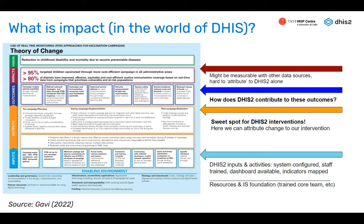Then we looked at this output level and we said, you know what? This is a bit of the sweet spot for DHIS2 interventions. These are the things where we can actually attribute change to DHIS2 and its presence and how it's being used. And then you keep going up these levels. So how does DHIS2 contribute to these outcomes? So looking at things like campaign coverage, campaign effectiveness, how is DHIS2 used to actually achieve that? And then you typically have your high level impact, but that's a very difficult part to actually attribute change to DHIS2 because there are so many different factors, right? DHIS2 alone is not the one helping 90% of people living with HIV to become virally suppressed. It's just one part of that story.